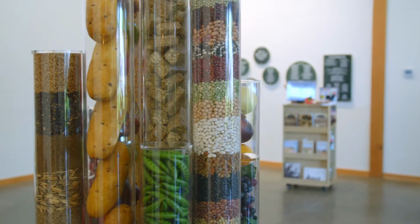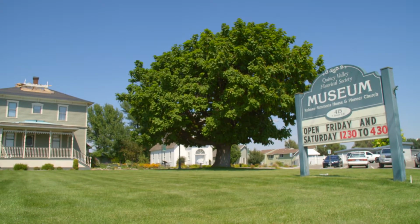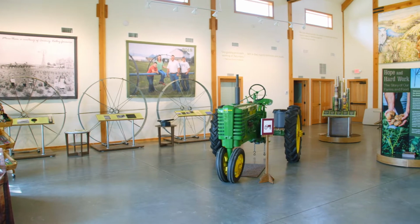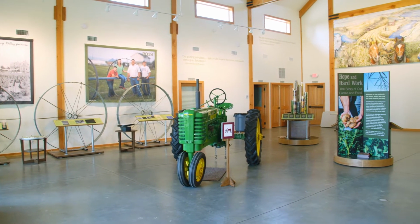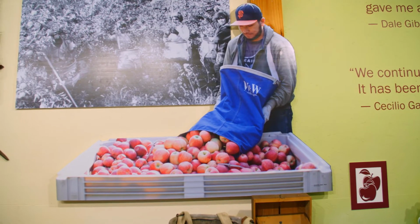It's just a real sense of pride for our community to be able to salvage something of our heritage here in town. And so all this focuses on Quincy Agriculture. Quincy has always been, since the early 1900s, grounded in agriculture. And we really wanted the visitor to be able to connect with farmers and farm workers and understand really the labor of love that is behind everything that we eat.